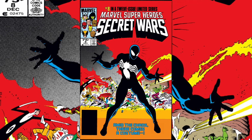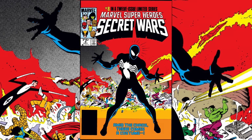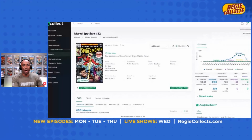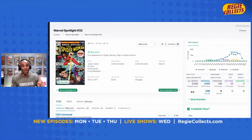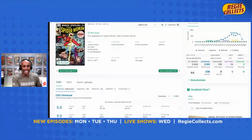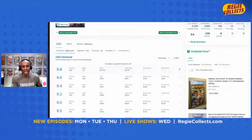All right. So we're going to go ahead and look at another example where I think the delta grows a little bit more for this one. This is Marvel Spotlight issue number 32. And this is a cool book. This is a first appearance and also an origin for Spider-Woman. And just a cool book. This is a book that has a great cover. I have a copy of it in the collection. So we're going to go ahead and glance at this one and see how it compares to the last and potentially why the 9.6 might actually make sense.